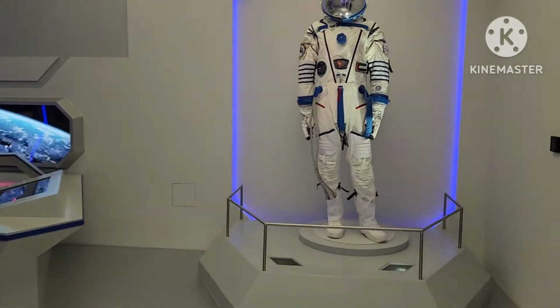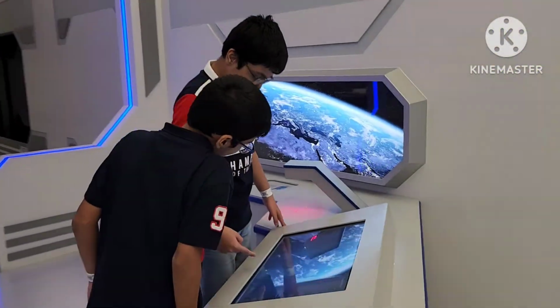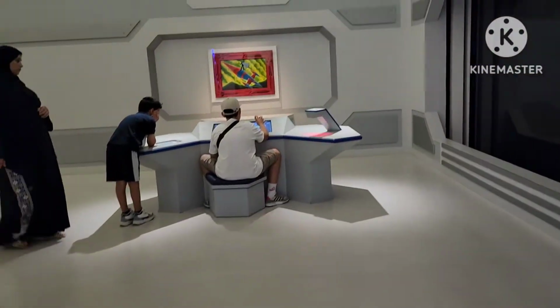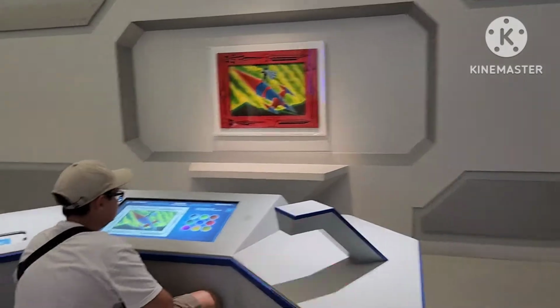This is a place for little ones. If you come to the Louvre with a child, this is the place to be. This section was dedicated sincerely to children.